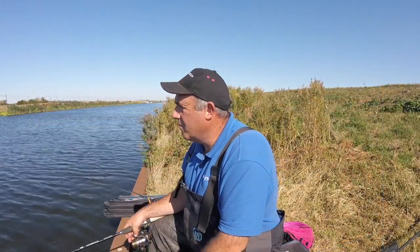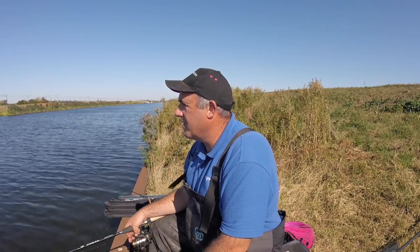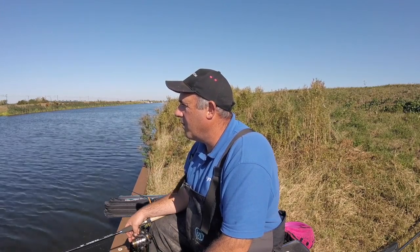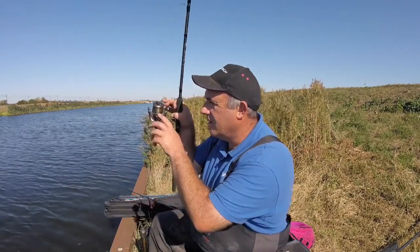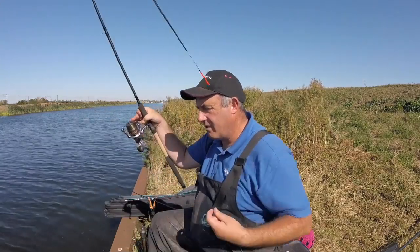An absolutely beautiful morning again on the bank. Started on the feeder and had one decent skimmer, a few small ones, a few roach. Came in on the waggler on the bottom and had a couple of skimmers. Had some fish on the hemp. Swapped over, catching roach on the corn.